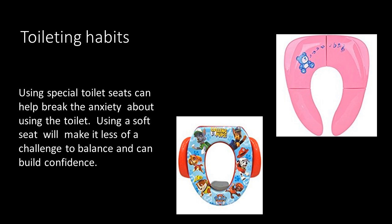Toilet seats can be very helpful. Lots of little people use the regular toilet that the whole family uses, and the hole on that toilet is really large and scary. Hard to balance and do what you have to do. So maybe purchasing some of these cool, fun little toilet seats that make the area smaller, they're softer, so you can balance a little better and then be a little bit more confident about sitting on the toilet and doing your business.